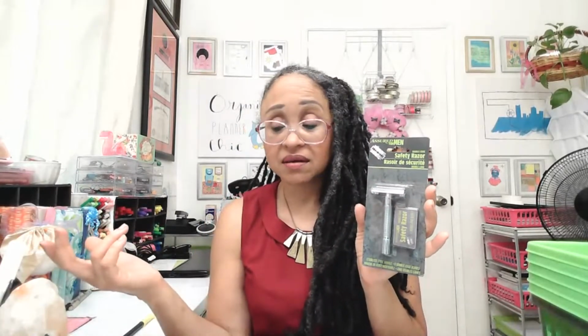And so now when it comes to self-care, I was so surprised. There are a couple of things I found that I was super surprised about. So this, y'all, this is a safety razor. And you might be like, okay, Lucinda, big deal. Well, I use a pink safety razor at home that I ordered off of Amazon. And I ordered the blades separately, and like a million of them came in a box.